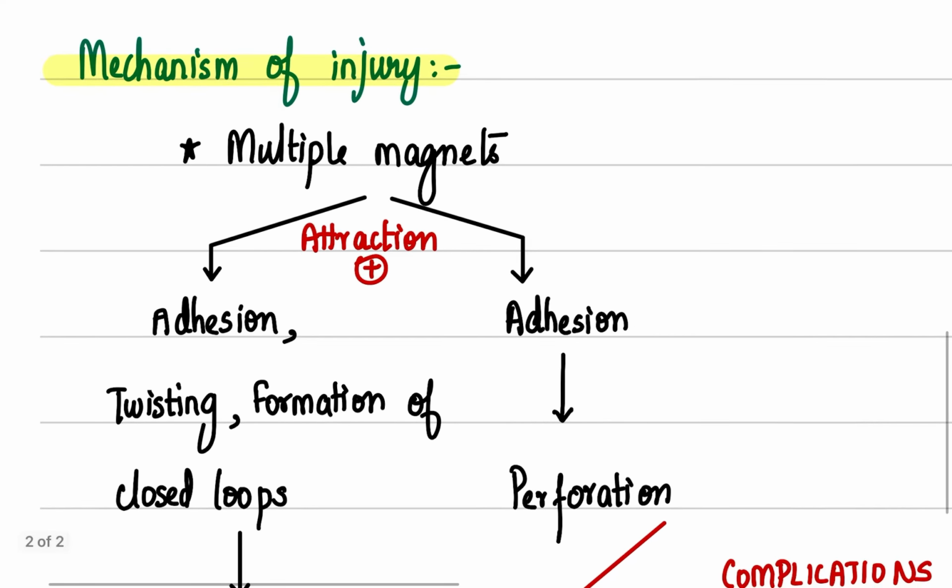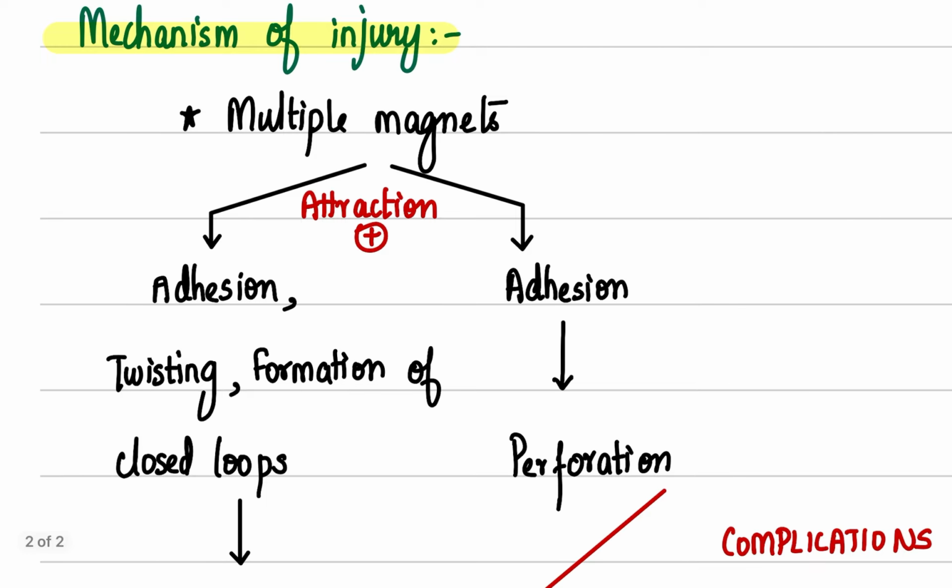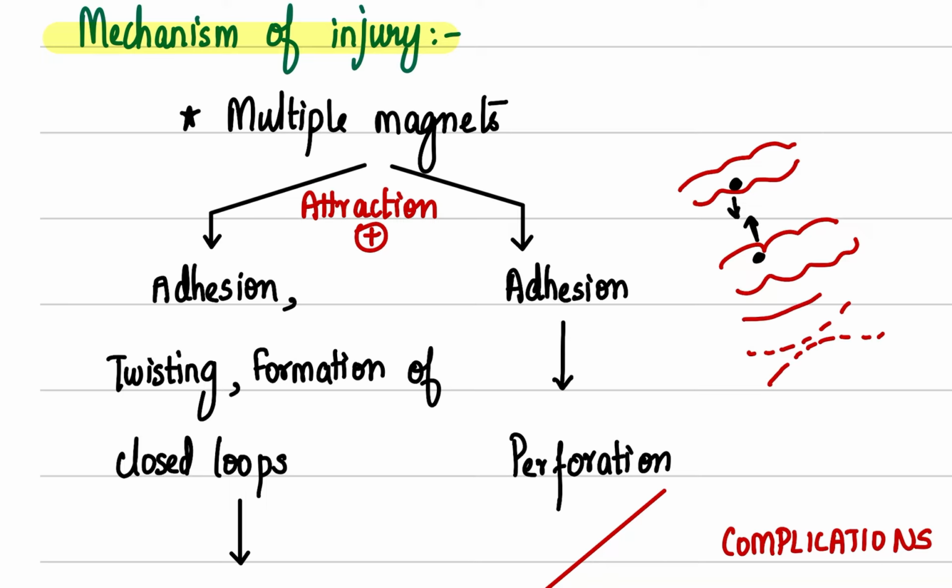So why? Because of the mechanism of injury. A single magnet is going to act like any other foreign body. It is going to either pass through the system or get obstructed somewhere if it is big enough. Multiple magnets, or a magnet and a metallic object, on the other hand, attract each other through two different bowel walls. So you have this bowel wall, you have this bowel wall, and there's a magnet here. They are going to attract each other, isn't it so? So this results in adhesion of the two bowel walls.